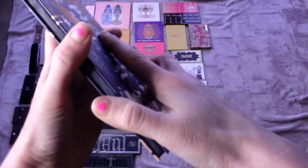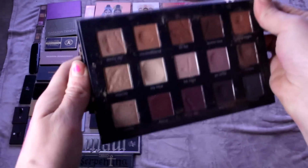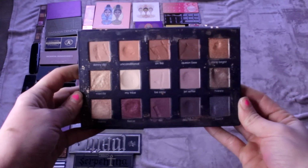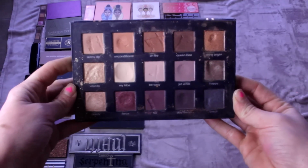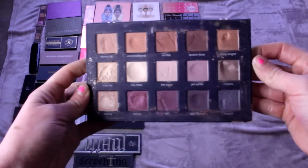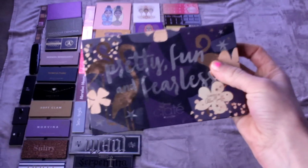I have my two Ciate London Pretty Fun and Fearless palettes. This is the season 1. Both are with Chloe Morel. I loved and still do love this palette. I just haven't reached for it in a little bit. It's such an easy palette to create everyday neutral looks. It looks a little extra beat up because I believe my daughter got into this one a little bit, but it's a really great palette. I know you can't get it anymore, but I loved this palette.